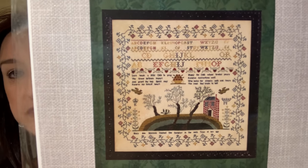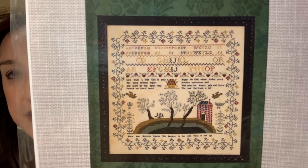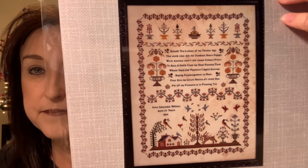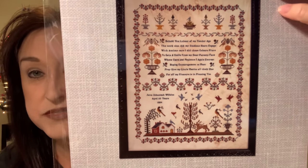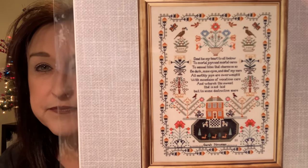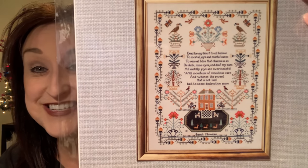Awesome. Fox and the Rabbit has a new floss tube out. They did one video so far. Check them out. Let's see, Fox and the Rabbit Designs, Jane Joanna Wilkins, 1884. I can't believe I won all of these. There's more, there's a whole stack of them. This one is called Sarah Newman, 1822. I had better get stitching and finish these projects that I'm working on so I can start some new ones.